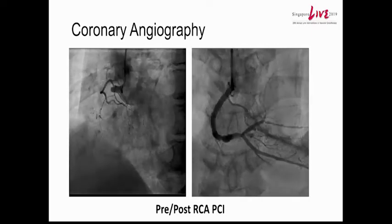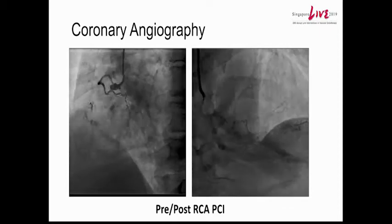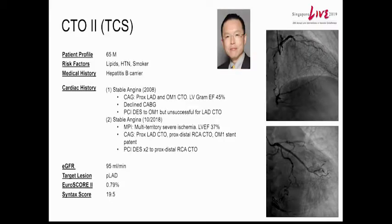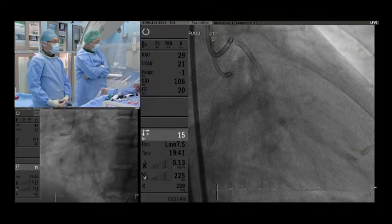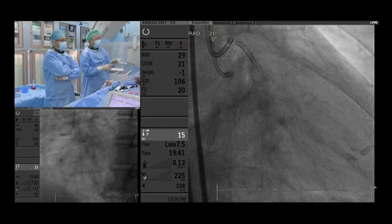We'll show you the angiogram for today, but from the last angiogram we saw that there were collaterals from the conus branch to the mid-LAD, as well as perhaps some faint collaterals after revascularization from the PDA through the septals. These are his risk scores. JCTO score is 3, so this is not an easy CTO PCI attempt. All right, so this is the summary, and pass over to Dr. Ochai.